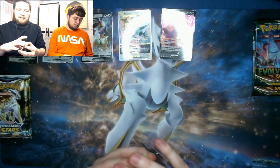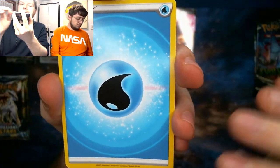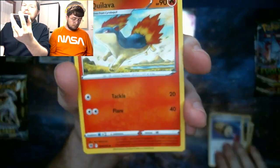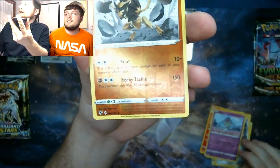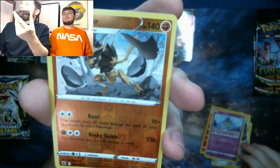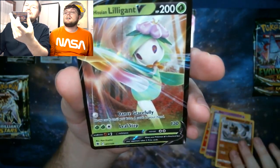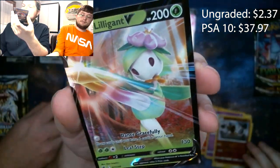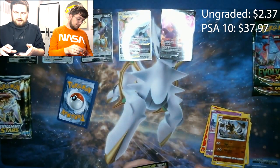And this is the last pack of the Astral Radiance. One more pack after this. I see something. All right, boys, I see something. Please be good. Ladies and gentlemen, please be a not fake Kelvor. It could be. It very well could be, but I don't think so. And it is a Lilligant V. Oh, that's cool. Cool card. Not too shabby.